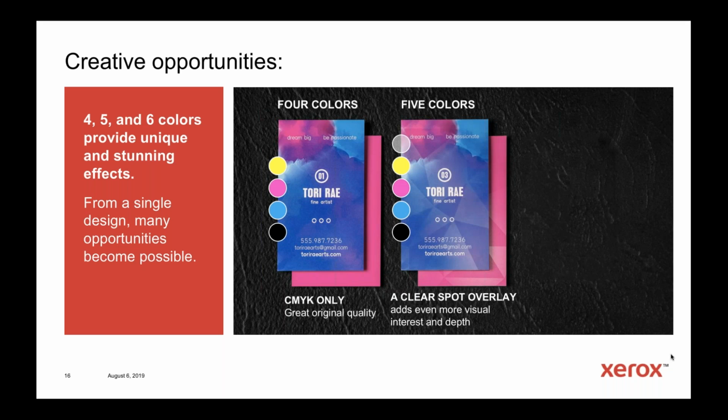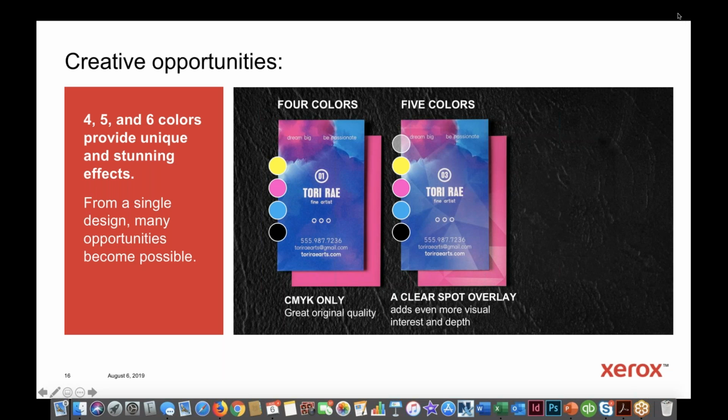Okay, so now when we go to 5-color, what happened here? So in this version, we added this cool triangle pattern and created that as a clear watermark element over the design. So we have that multiplying on top of the CMYK that you see there on the front and then also on the back. Okay, very cool. So that's just an overlay, but you're able to create some pretty cool patterns. I bet that catches in the light, really neat.